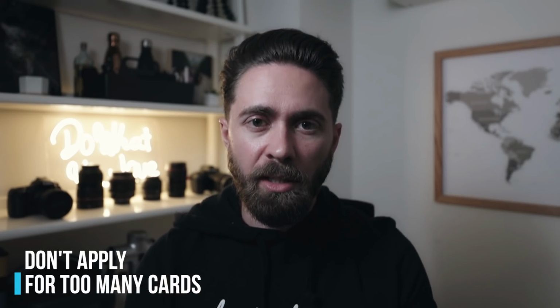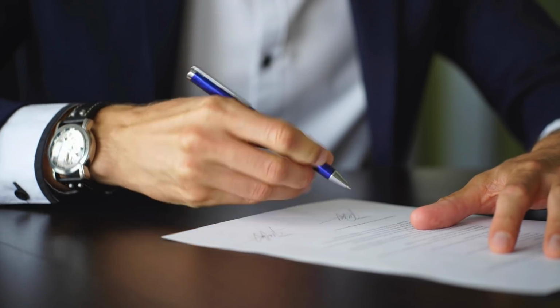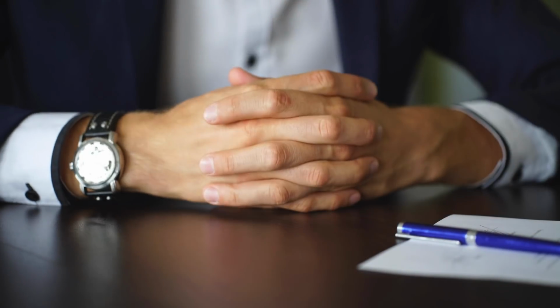So the 5th point is, when you're getting into this credit card stuff, it's easy to get excited and start applying for a ton of different credit cards. The thing is, the more you apply for credit cards, the lower your score becomes. What you want to do as a general rule is maybe apply for 1 card every month and space things out, because every time you have an inquiry on your credit, it drops your credit score.